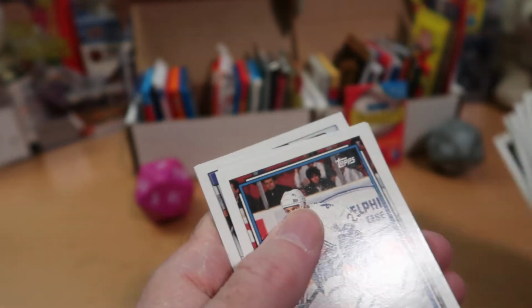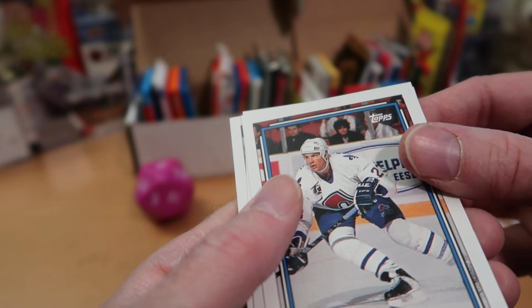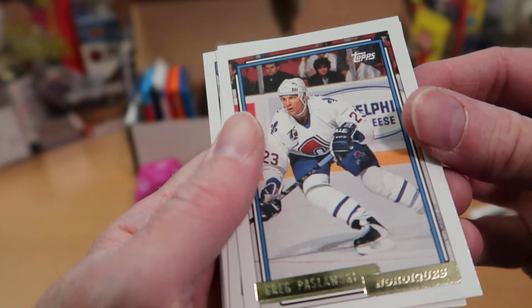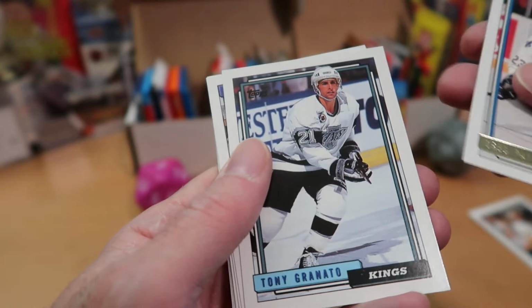And here's our gold card from the pack. Let's see how we did here. This is Greg Paslowski from Quebec. That's the first Nordiques card I think we've pulled all week. And we opened a ton of packs from hockey when we did the On Ice show. So nice to see a Nordiques card.